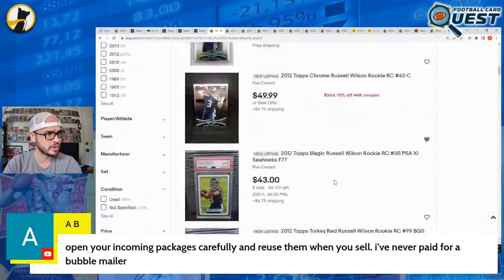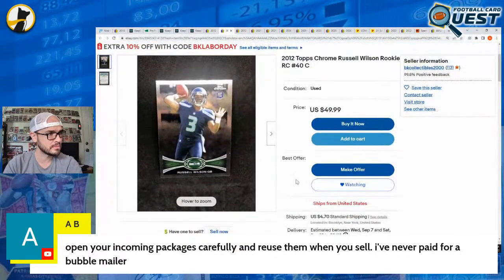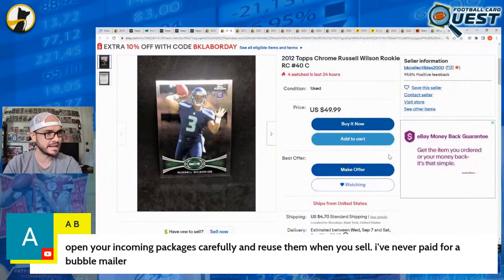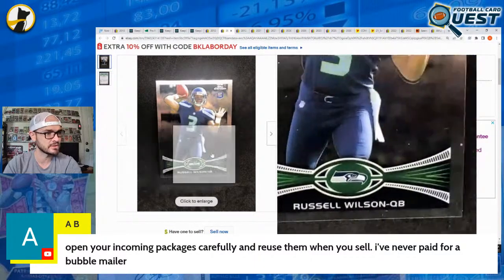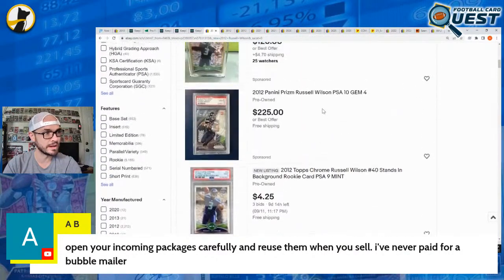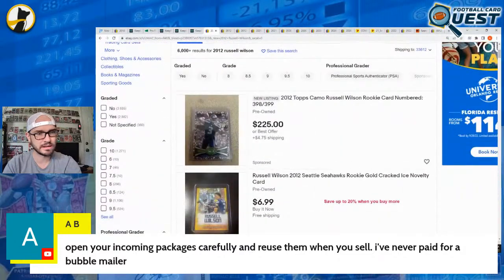The base Topps Chrome, this one right here. Boom. Here we go. Base Topps Chrome is a little off center, but this is not a bad deal with the or best offer button here, $49.99, and getting that maybe around 40. That's not bad. It doesn't present as much upside as that PSA 10 Topps Magic though, because this one is a little off center, and that grade on a base card is going to go a long ways. So yeah, if I had $60, that's what I would do right there.